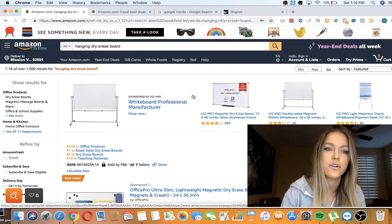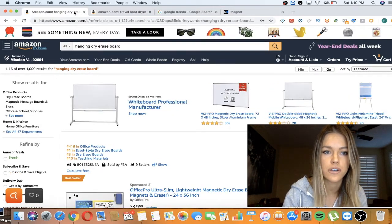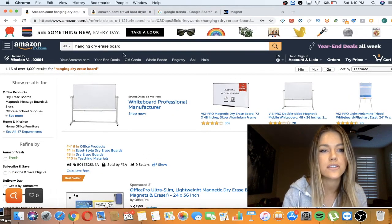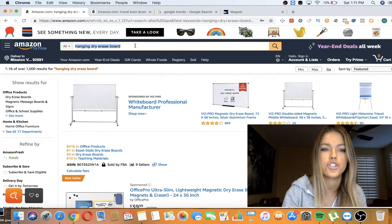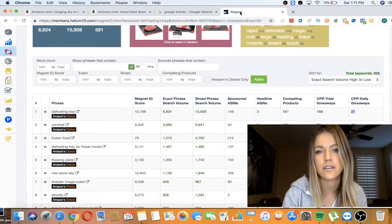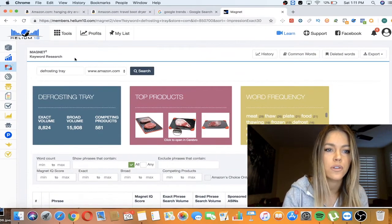So these are some of the ones we found. We found a hanging dry erase board, and then we found this travel boot dryer. So we want to look into both of these. This is the most general key term, and what I like to do is check this in Helium 10. I have this defrosting tray, we analyzed it before, so I like searching it here.